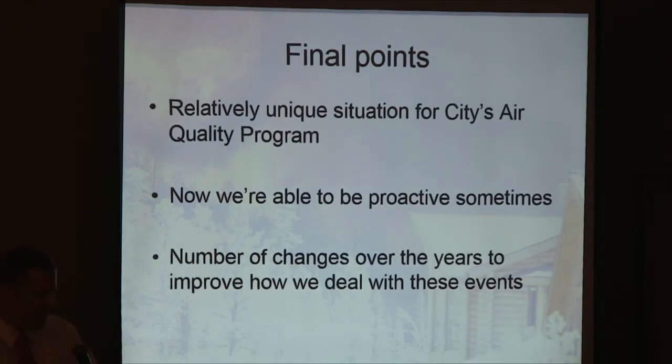Since we have a relatively small jurisdiction, the City of Albuquerque's air quality program can't issue a statement covering a broad chunk of the state. Smoke from a distant fire will either hit Albuquerque or it won't. So our air agency is in a relatively unique situation insofar as more meteorological skill is needed than for some other air agencies.